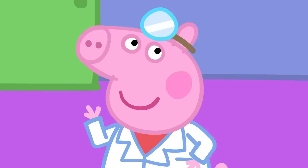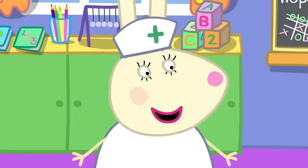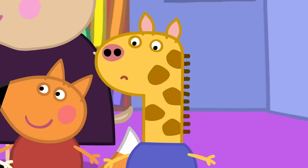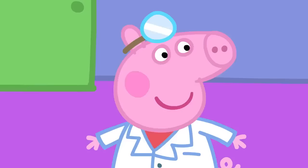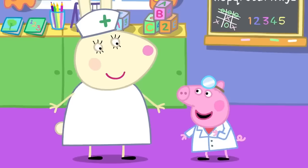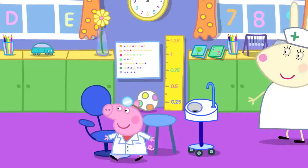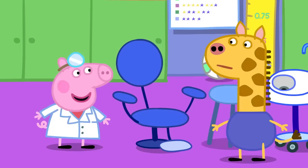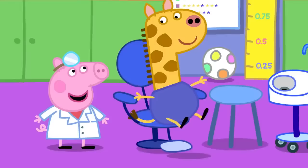Go to the dentist? That's right. Who has been to the dentist before? Me! Gerald Giraffe has not been to the dentist before. Can I show Gerald what it's like at the dentist, Miss Rabbit? I've been lots of times. What a great idea! Peppa is pretending she is the dentist and Gerald is the patient. Hello, Mr. Gerald. Please sit on this enormous chair. Thank you, Mrs. Dentist. Here is your apron.